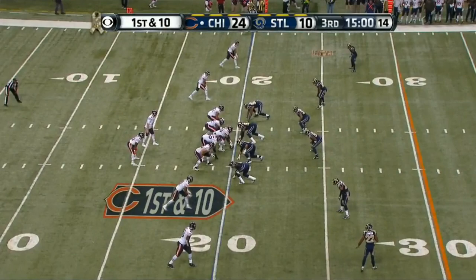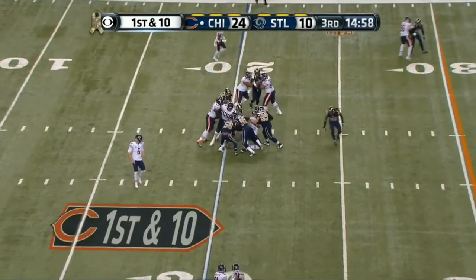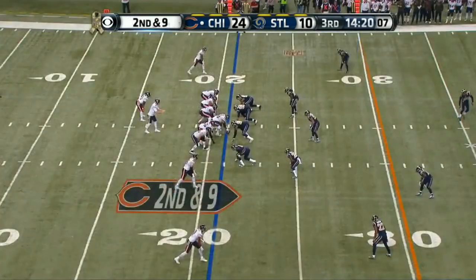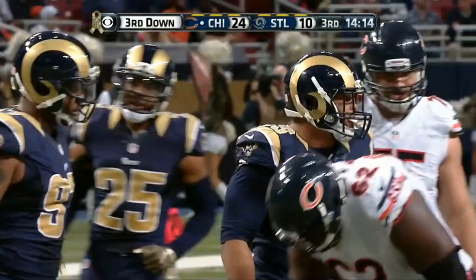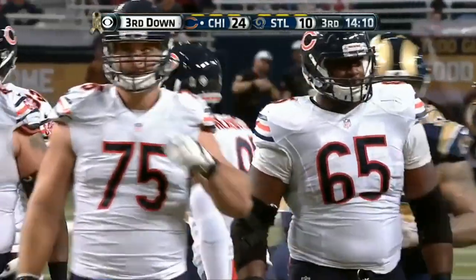In a game. 83 to Langford, 87 to Zach Miller. They start the half on the ground, and Langford is pushed back. Second down and 9. Back to Langford, and he is dragged down for a loss. Aaron Donald, such an incredible talent.